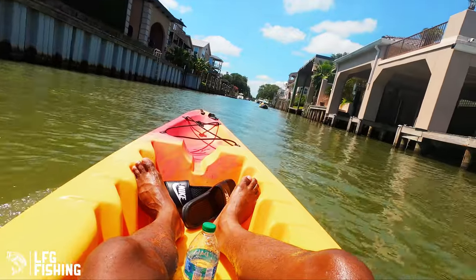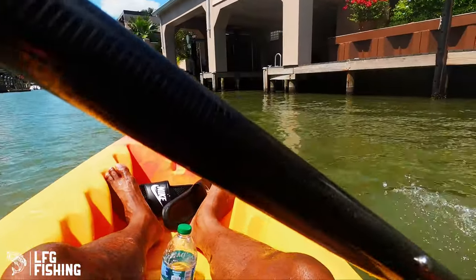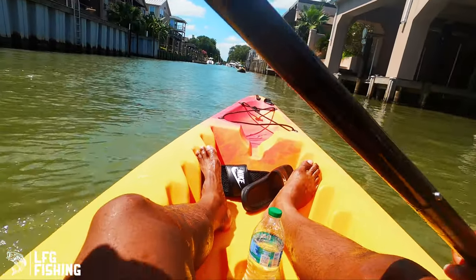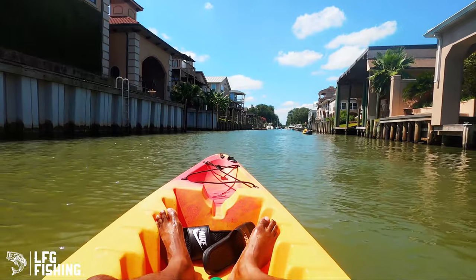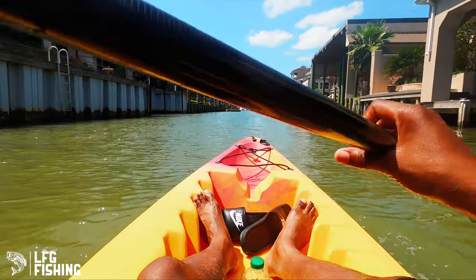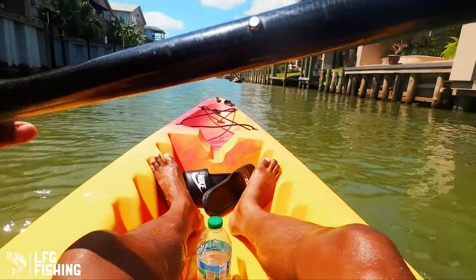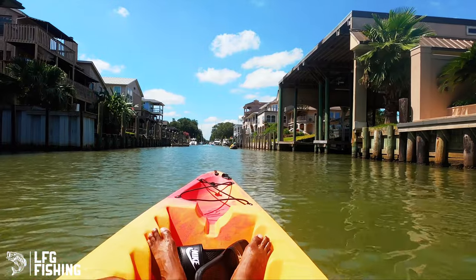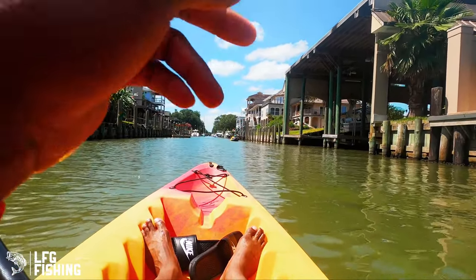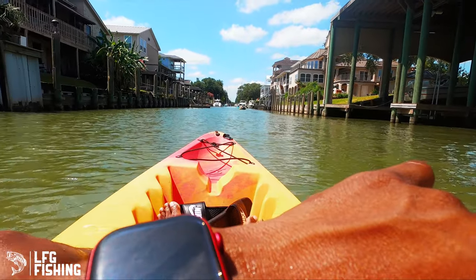Where all the fish at, man? I don't know. Oh, yeah, we're coming through this beautiful, beautiful real estate, mate. Big houses, boats, more big houses on this side. I think we're gonna paddle under here and go back under that bridge, and then we should be at our destination. Watch, ain't gonna show me the time. Damn.